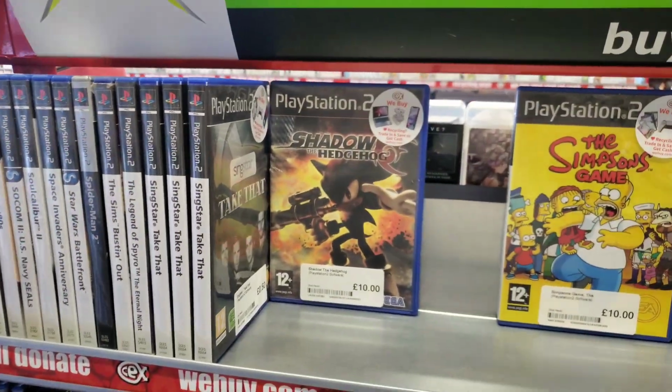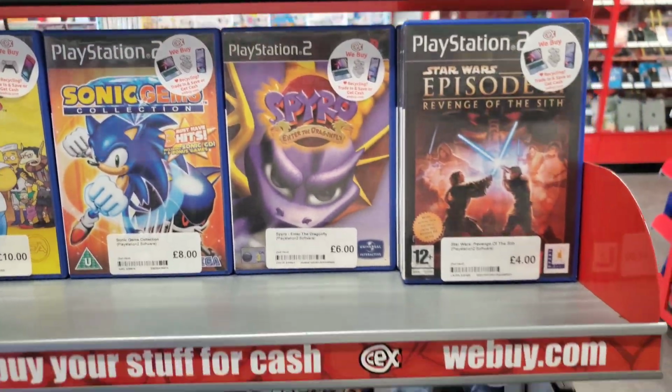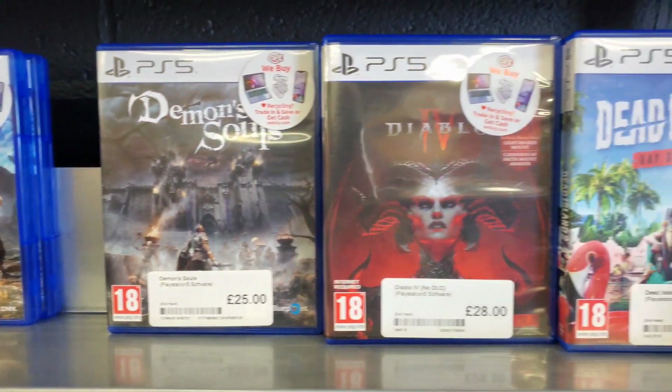A few awesome PlayStation 2 games there. I was tempted to pick these up, but unfortunately none of them had the manual, which is very disappointing.